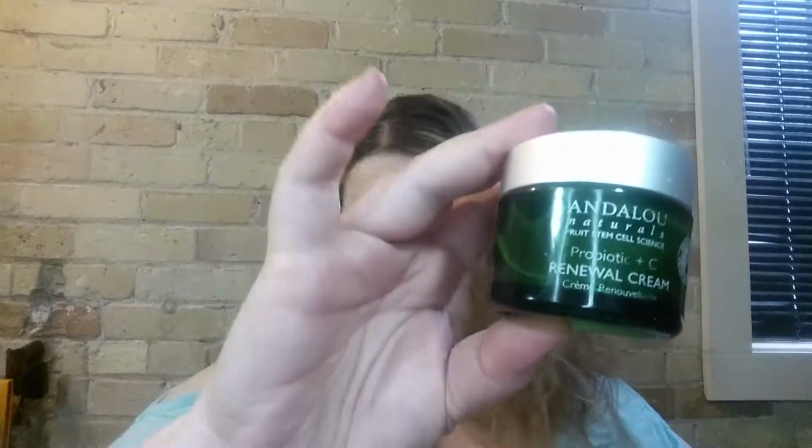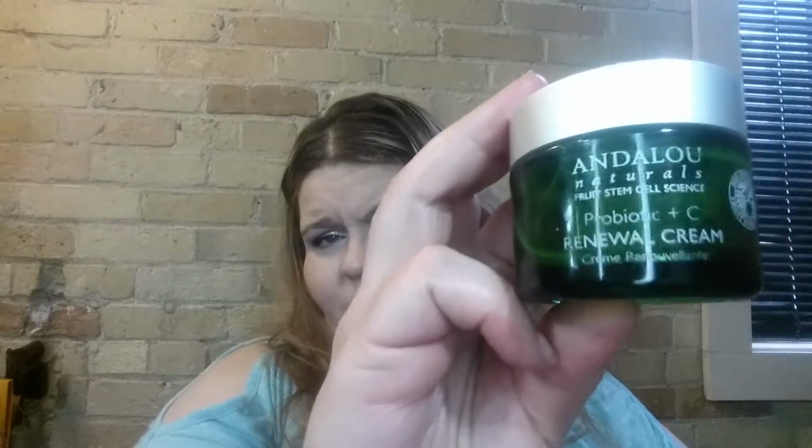Alright, next thing is another one from Anu Naturals. Let's just get these two out of the way. It's the Probiotic C Cream Renewing Cream. This one I like better than the rose one. I use this one on my face all the time. I actually already have another one. Definitely am loving this product. I would throw it in the garbage, but that's glass and I don't want it to shatter. That'd be a mess. But definitely liking it. It's a good one. It's vitamin C. It's supposed to help with brightening and discoloration, from what I understand.